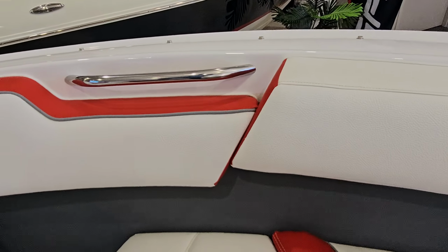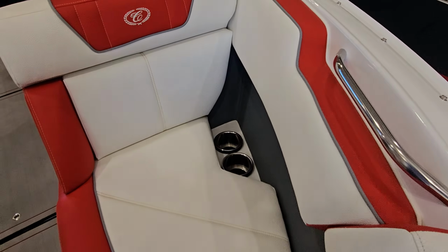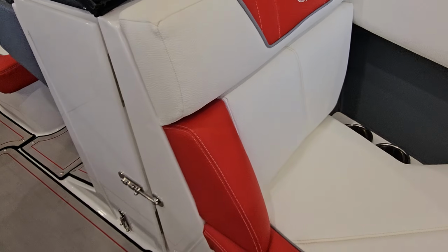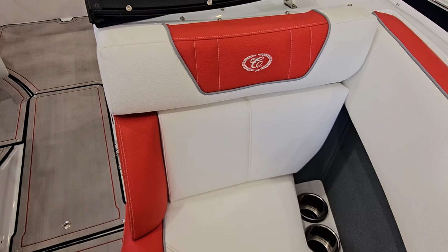You'll notice how they do the wraparound combings nice and wide, so that way things like the stainless bow rails don't protrude outward. Cup holders, again, down and underneath, and contoured backrest, so you can see how they kind of hold you in here, which is very impressive. Cobalt always does a great job that way.